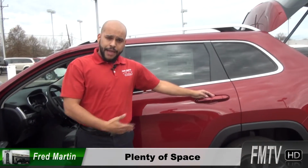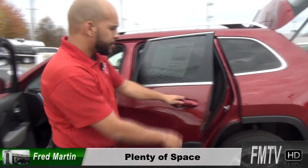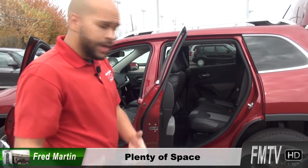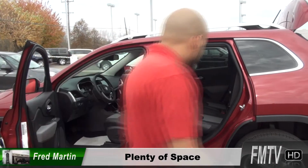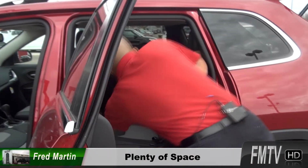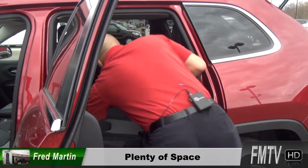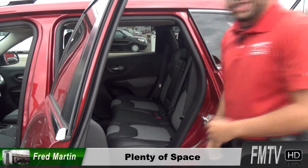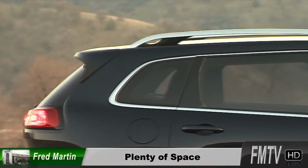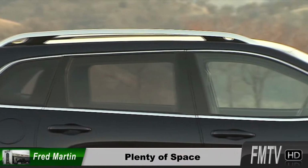Now, as we open the back door, you'll notice not only does this door open up almost to a full 90-degree angle for the purpose of giving you ease of access to the rear seat, these rear seats also slide forward or back to allow you to get the proper combination of cargo storage in the back, leg room in the middle, and then of course comfort for the front driver as well.